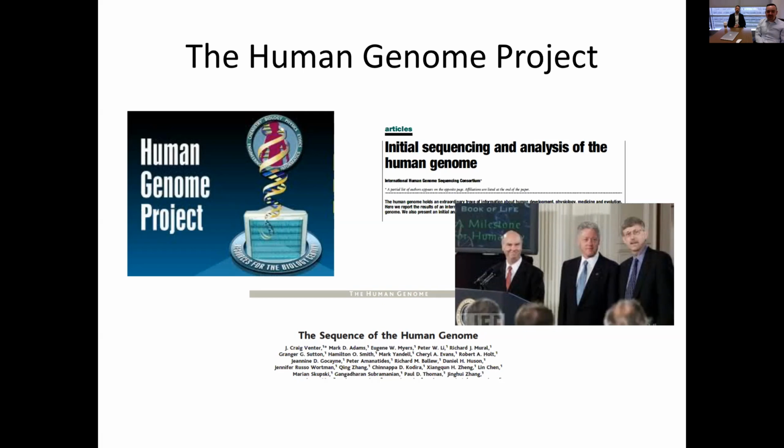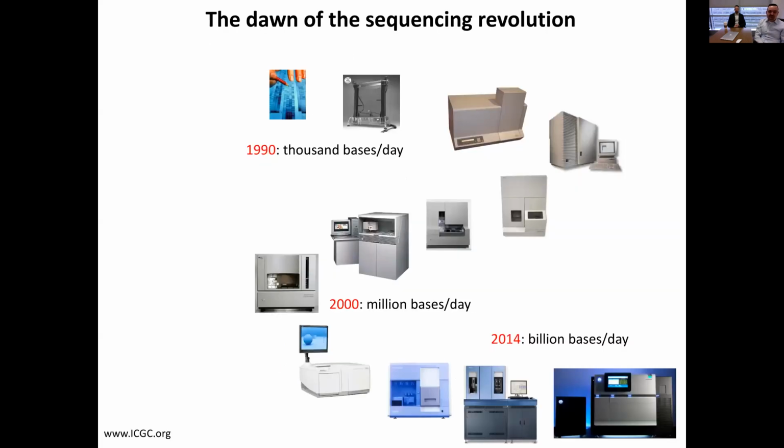So as many of you know, the Human Genome Project was a true feat, a project that took about 11 years and $3 billion to sequence the first 3.2 billion letter code that makes up you and I, first released in June of 2000 at the White House. What's happened since the Human Genome Project has been advances in sequencing technologies.